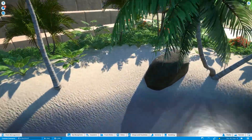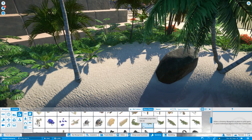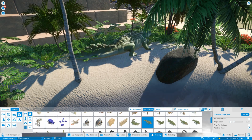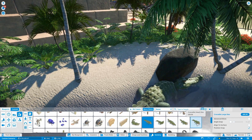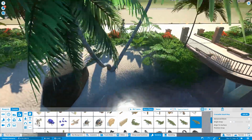We could have one over here. We could just, for the hell of it, actually have one over here. Damn, he's big. Hiss. What about a small hiss? Scare the crap out of people.